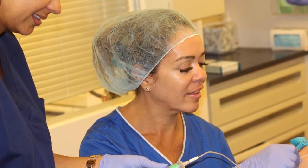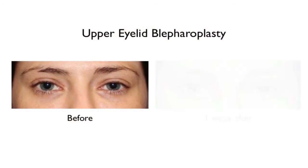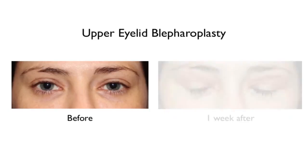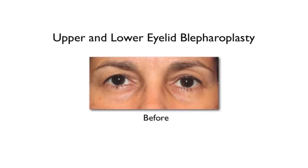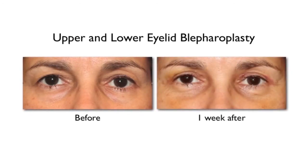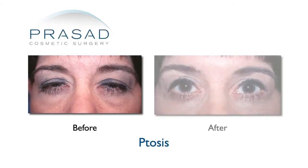As far as the home recovery process is concerned, it is typical to have some swelling and some bruising, particularly in the first 24 to 48 hours. We see this improve daily, such that most of our patients are able to return to work in 5 to 7 days after surgery. Some application of cover-up makeup or wearing tinted eyewear can be helpful at that time.